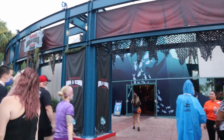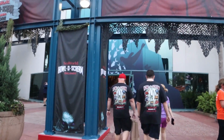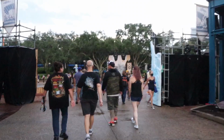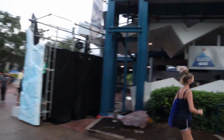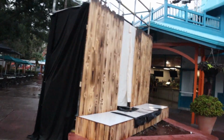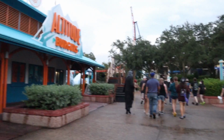Looks like they have an official store over here with some merchandise, so we'll check that out soon. It looks like we're about to head into another zone at the moment. It's right by the Glacier Bar, and we have a house here. A lot of props set up everywhere, little stages. But I guess we don't have anyone out because of the rain right now.